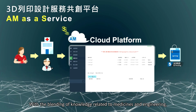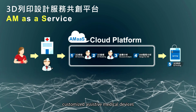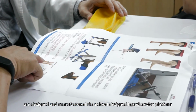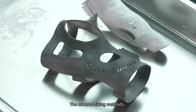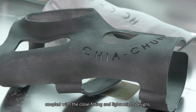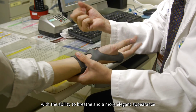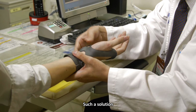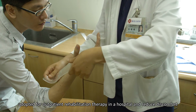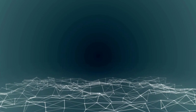With the blending of knowledge related to medicine and engineering, customized assistive medical devices are designed and manufactured via a cloud-based design service platform. The covered fixing methods, coupled with the close-fitting and lightweight designs, endow an assistive medical device with the ability to breathe and a more elegant appearance. Such a solution can help to improve the traditional plastering method adopted for outpatient rehabilitation in a hospital and reduce discomfort.